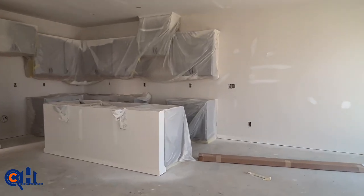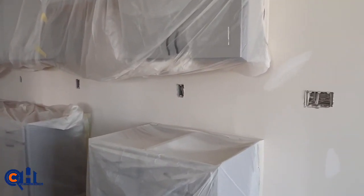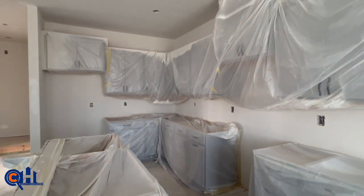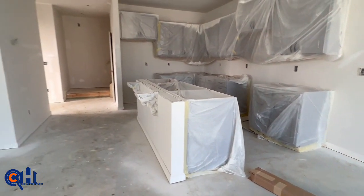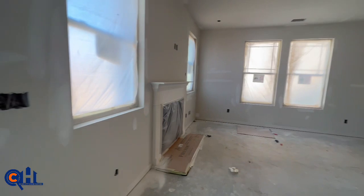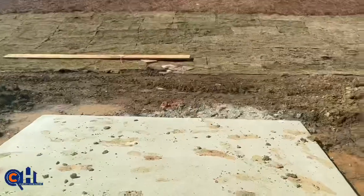Got your kitchen. Looks like we've got gray cabinets in this room right here. Now, they're going to also put some backsplash right there for you. Gas appliances, which is great. Lots of cabinets too here, guys. Nice size island right there. Again, this home is ready to contract right this second. I like this too because you've got nothing being built in your backyard. Look at that large slab right there too.